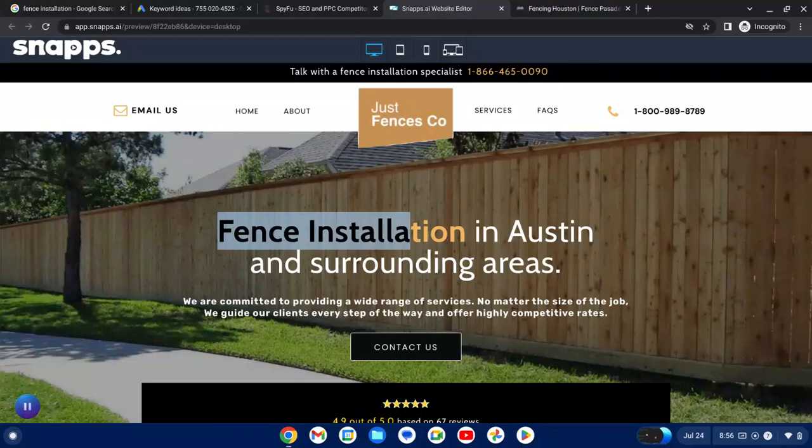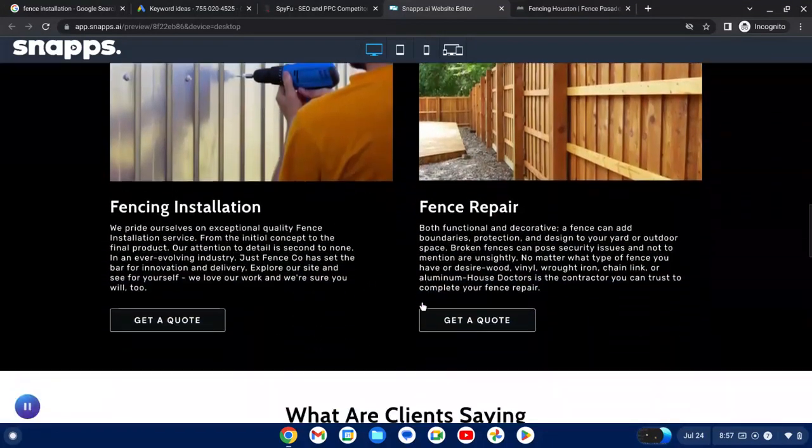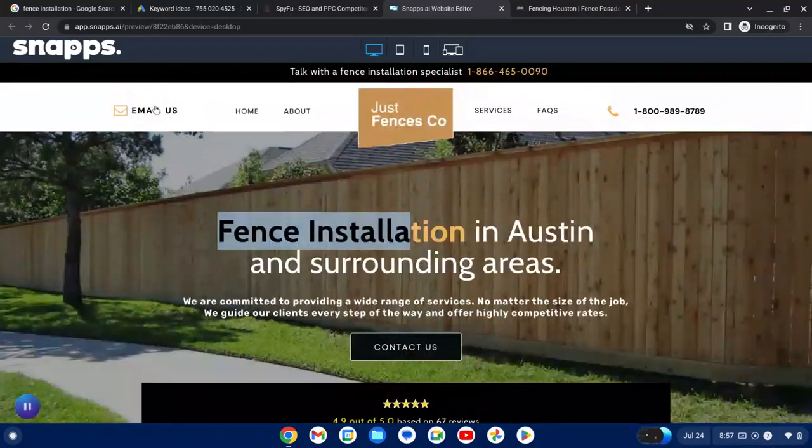And what a landing page has to have in order to thrive, and what Google likes landing pages to have, is something called calls to action. You see this phone number right here, a contact us right here, a get quote form right here, a get quote button right here. So that's about 7 different ways. Well, actually, yeah, email us right here. We have an email us button right here. These are 7 different ways, basically, that you're telling customers to contact you. Those are called calls to action.